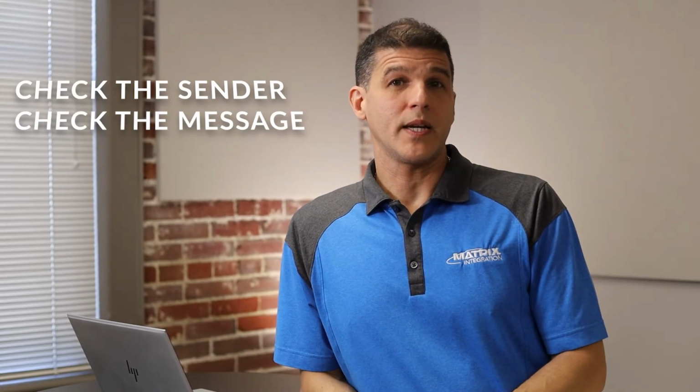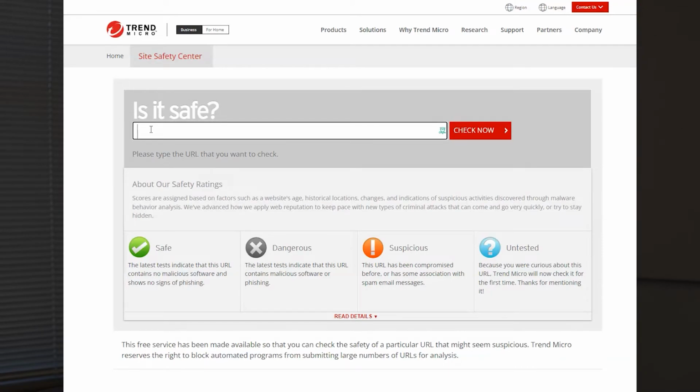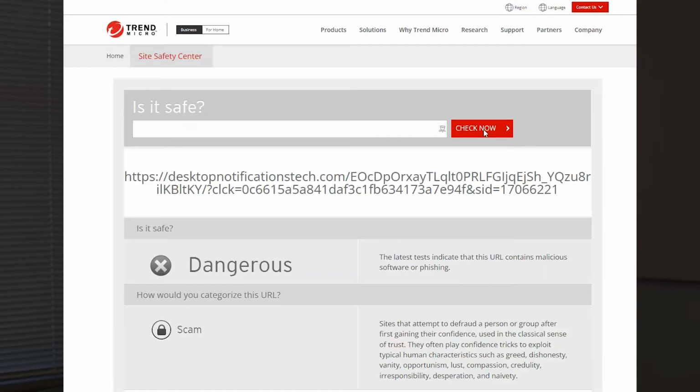And finally, when in doubt, double-check the URL. You can use sites like Trend Micro's Site Safety Center or Norton Safe Web to check the site safety before going into it.